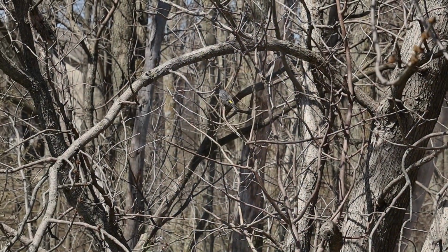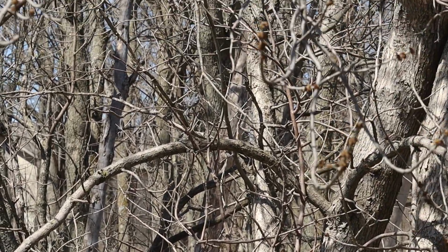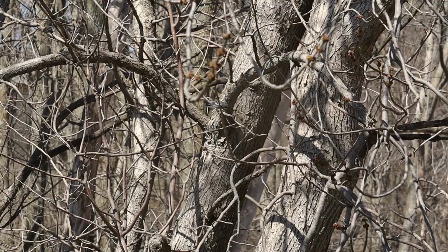So sitting right in front of us here is a Yellow-rumped Warbler. This is the first warbler that we tend to see in Iowa, especially up here in Hardin County. And Yellow-rumped warblers are kind of interesting. They like to hang around water, but they will hang around feeders like we're seeing here.